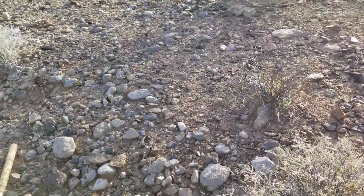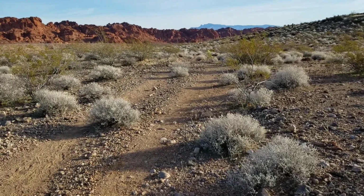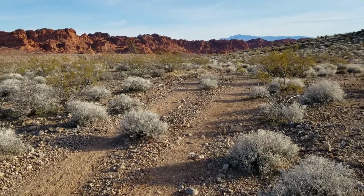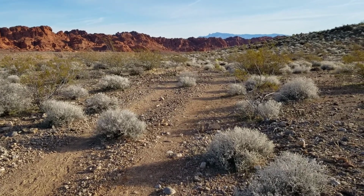Nothing in terms of sand. Pretty solid, but fluctuating between rocky and smooth. Okay, onward.